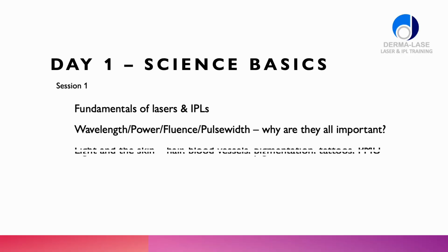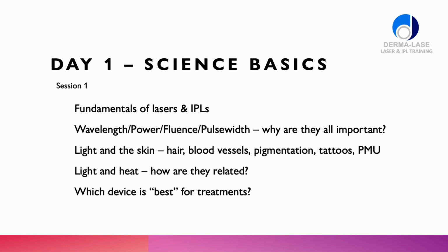On day one, in the first session, we will look at the science and the basics behind this technology and the applications. In particular, we will look at the wavelength, power, fluence, and pulse widths and why they are all so important. Then we'll discuss how light interacts with the skin, particularly around the hair, blood vessels, pigmentation, and tattoos, and PMU, etc. Then we'll look at light and heat and how they're related and how we can get the best out of these machines, and then discuss which machine is the best for particular treatments.